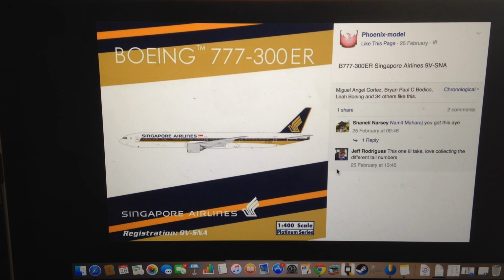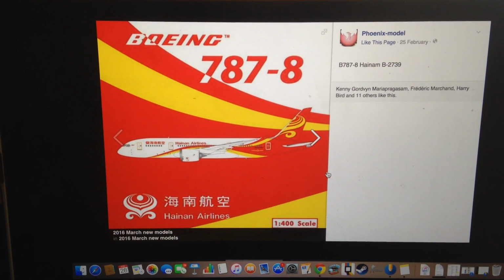Bit of a surprise, not too many Singapore Airlines releases from Phoenix Models nowadays, but yeah, very happy with this one. I'm sure the detail on it, as usual with Phoenix, they do a fantastic detail on their 777s, so certainly one of the most amazing models, and obviously love the SQ livery.